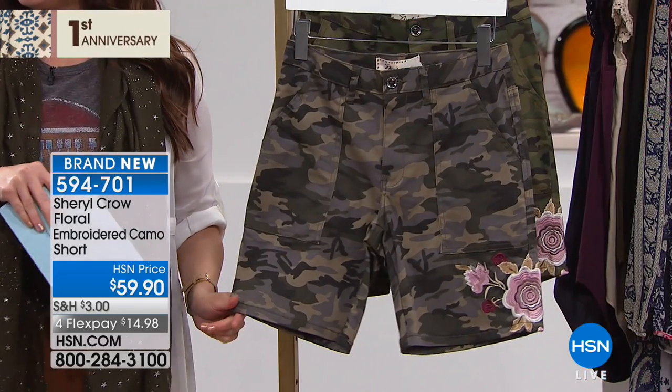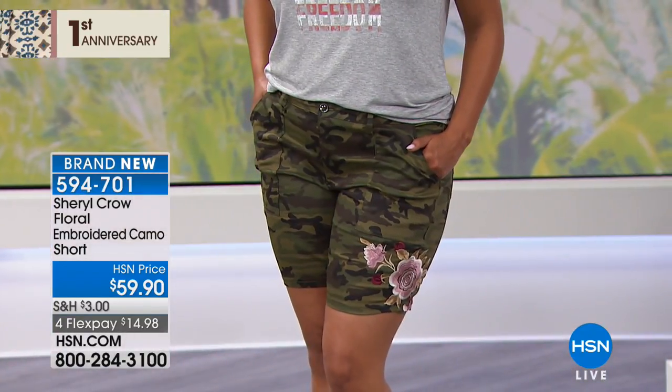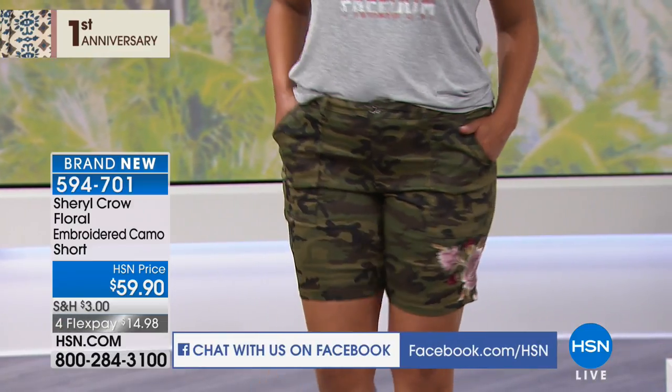Now, Sheryl's going to be back out here. She's doing a quick wardrobe change because she is just an incredible model, and we love that she's going to try a different look out for you. So she'll be here in just a moment. But while we wait for her, let's talk about the floral embroidered camo short. Okay.